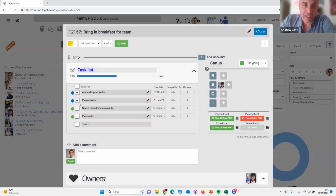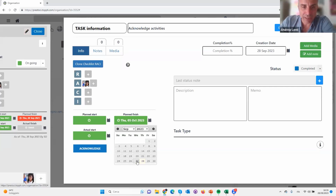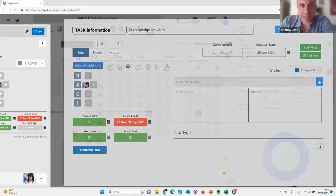And what you can do, you can see if I zoom into this acknowledge activities, that there's that planned finish date, 5th of October. That means I configured it wrong in the Kanban setup, a manual error, not a technical error. So I'm going to go back and say this was acknowledged today on the 28th of September. And I'm going to close that.